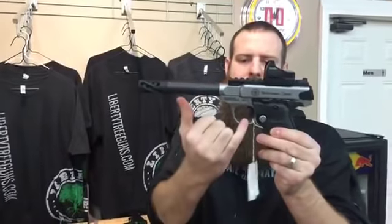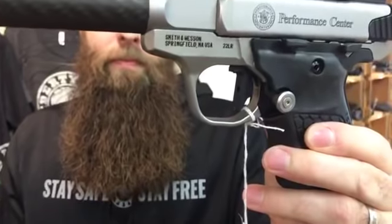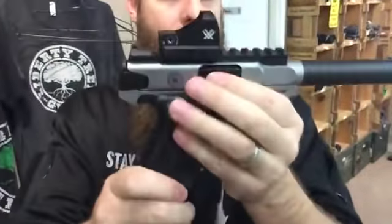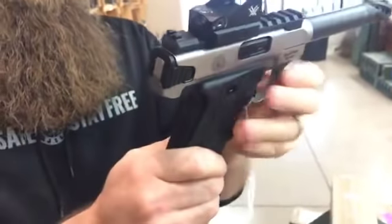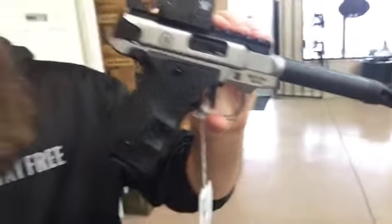Vortex optic, the Performance Center target trigger. This muzzle brake here, of course, threads off, so if you're running a suppressor, you can just thread that off and thread your suppressor right on. So the Victory Performance Center would be my option of what I would take home and have some fun with. I'm gonna have to sell a few more guns before I can take one home for myself this year.